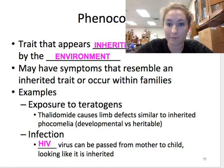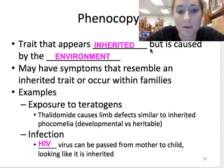Phenocopy, everyone says it different. All right, a trait that appears inherited but is caused by the environment. So for examples, down here, exposure to teratogens. This causes the limb to inherit a developmental structure, and then infection of HIV virus. It can be passed down from mother to child, but it's not actually inherited. It's just passed down. So if you get it and then you pass it down to your child, it's not actually inherited.